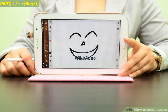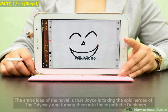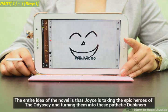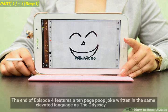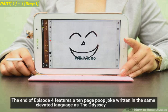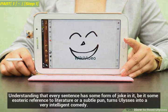Understand that it's funny. No, really, this 700-page text is hilarious. The entire idea of the novel is that Joyce is taking the epic heroes of the Odyssey and turning them into these pathetic Dubliners. The end of Episode 4 features a 10-page poop joke written in the same elevated language as the Odyssey. Understanding that every sentence has some form of joke in it, be it some esoteric reference to literature or a subtle pun, turns Ulysses into a very intelligent comedy.